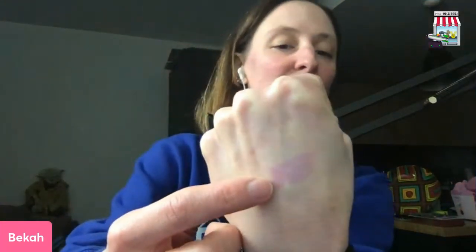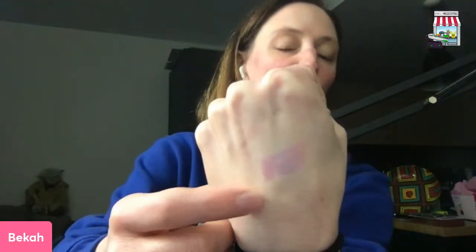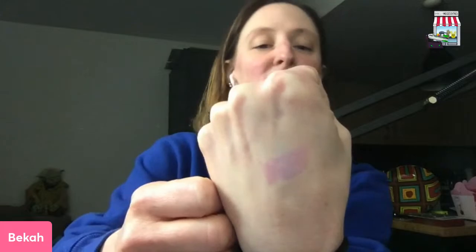Let's see. The pink didn't quite turn all the way on my hand. Maybe you can see a little bit there. But it went on blue, and there it's pink. Oh, that is so fun.